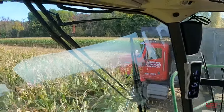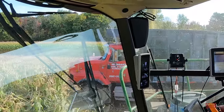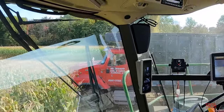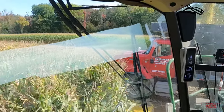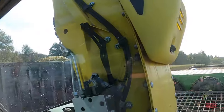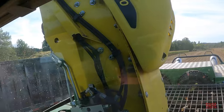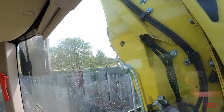Here we can see the farmer's perspective of operating this monster self-propelled forage harvester. This central New York dairy farm can chop anywhere from 100 to 125 acres of corn per day with the Model 9900. It all depends on how many trucks they have operating and the distance they have to travel from the field back to the farm.